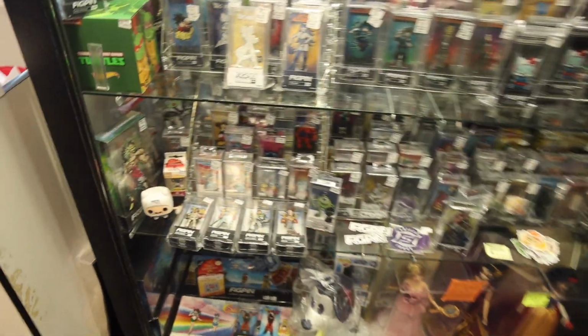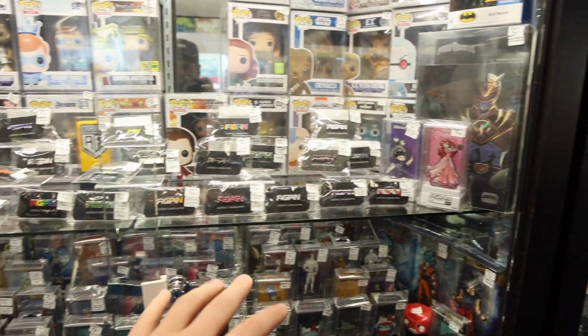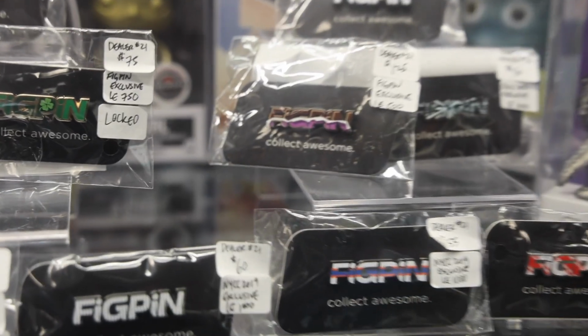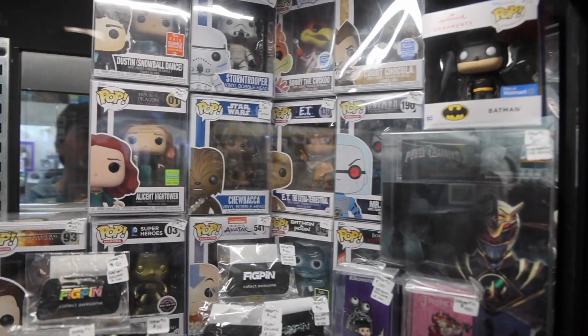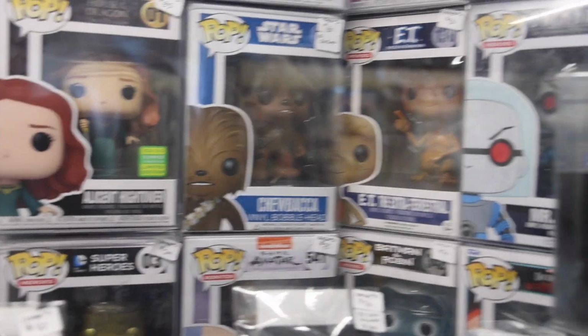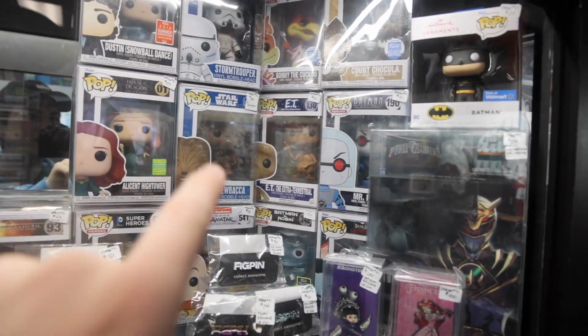Now here is another pretty cool cabinet with a bunch of fig pins, and they also have a bunch of the logo pins. I don't think I've seen half of these things, especially this one over here that looks like a chocolate bar. That is really sick. Oh, and then also behind them they've got a bunch of Funko Pops, like the original Chewbacca one over here, as well as the original E.T. Actually, funny enough, I just talked about this one the other day.